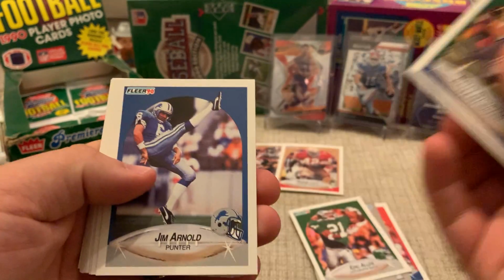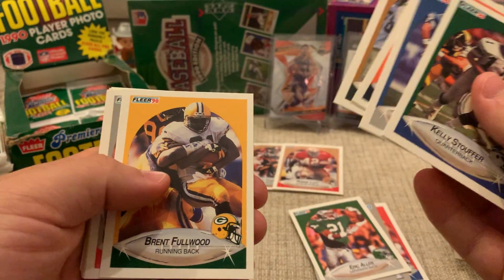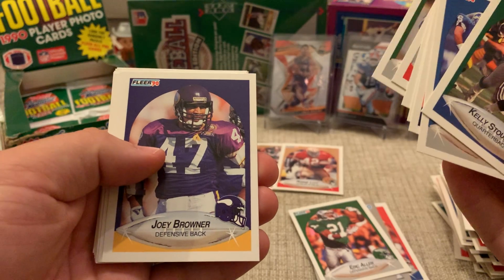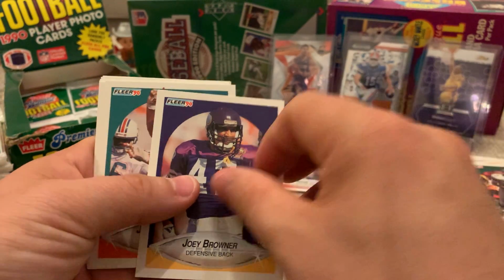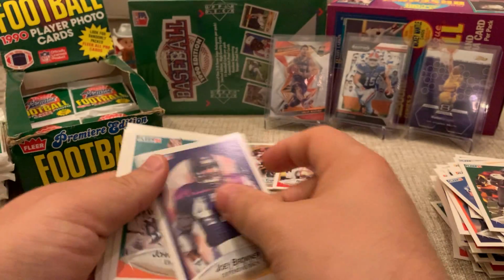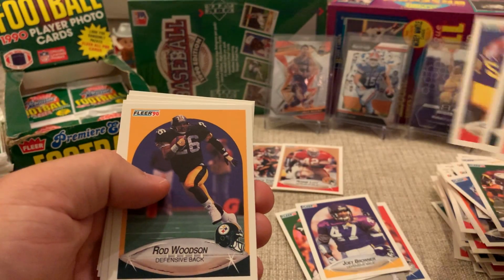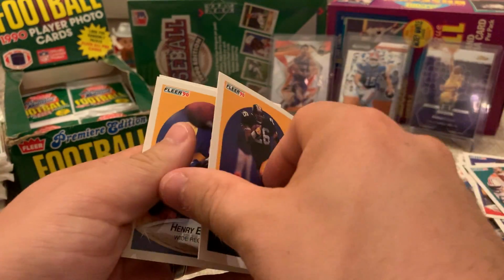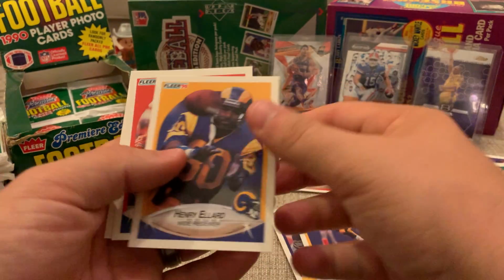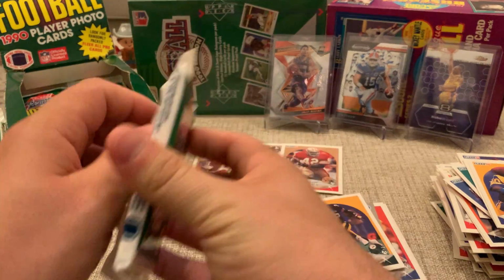Kelly Stouffer, Jim Arnold, Vesty Jackson, Robert Massey, Brent Fullwood, Chris Miller, Mike Quick. There's another Viking, Joey Browner. All right. John, that guy, Eddie Anderson, Leonard Marshall. Okay, here we go. Rod Woodson. He's a good player. Had some good years with the Steelers. Henry Hallard, Scott Norwood, Thane Gash. All right.